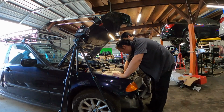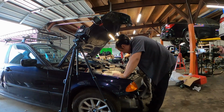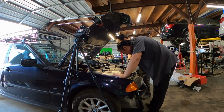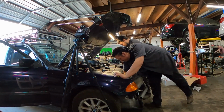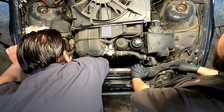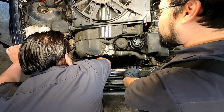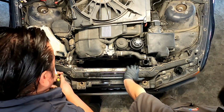Excuse me. A little on pulling. Is there none in it? There's something else. Whole radiator is gonna fall out. Yeah, you didn't secure it properly. That screw. Need to be secured. Not really, no.